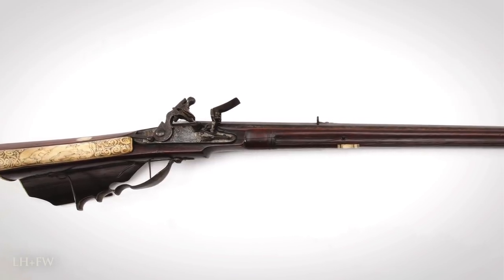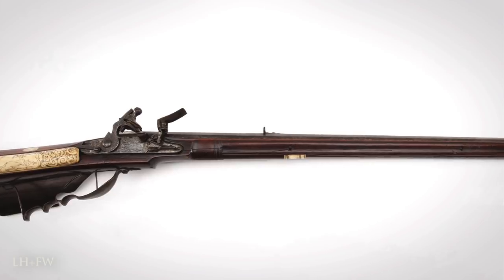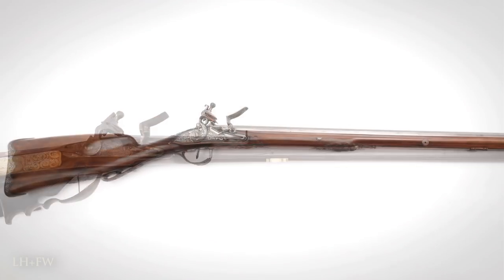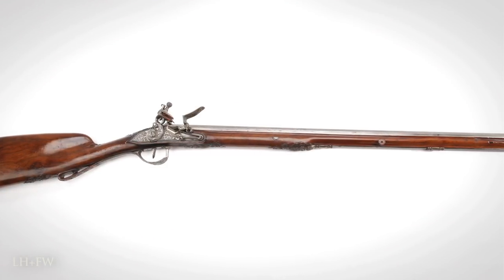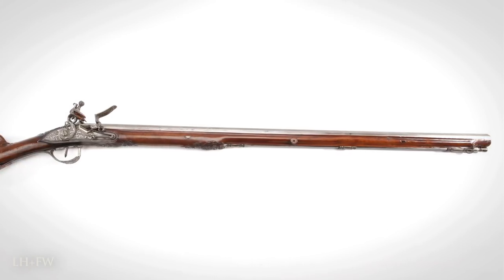Some gunsmiths in England, and later in America, included a safety catch called a dog lock. Although the snap lock system used flint against steel, it is not considered a true flint lock.